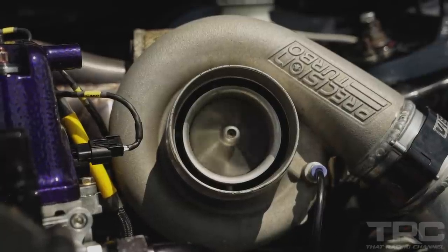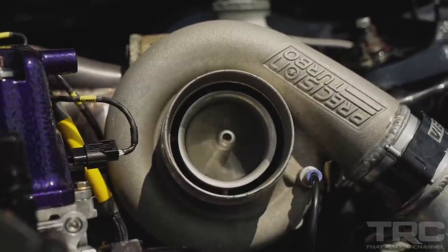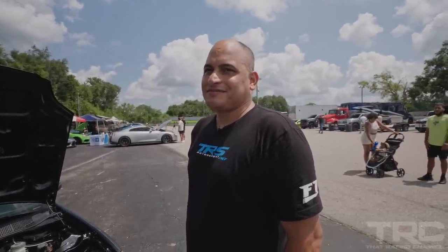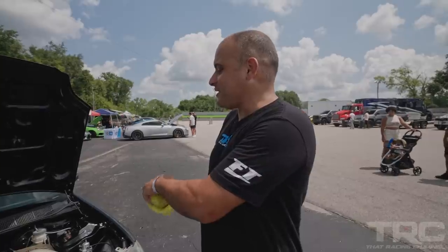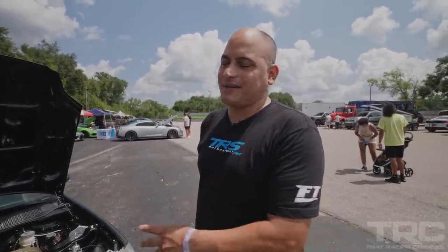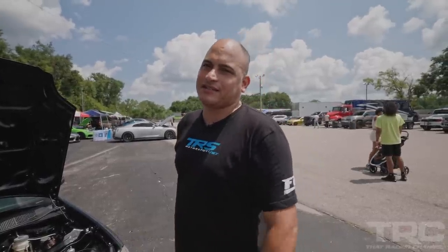What size turbo? It's a 6870. 6870, okay. You know what rear housing is on? Is it the big guy? I believe it's a 96. 96, okay, so not even the biggest one. Yeah, unfortunately, the turbo's never been apart from the actual manifold, so we never really looked at it, but I believe it's a 96. The way it's behaving, it's a 96.